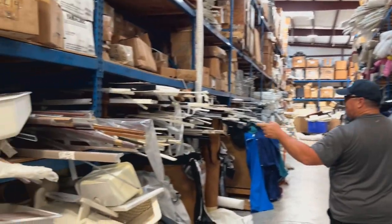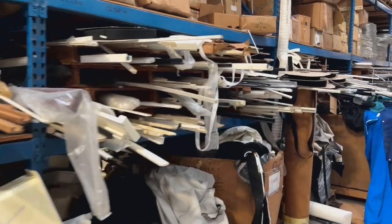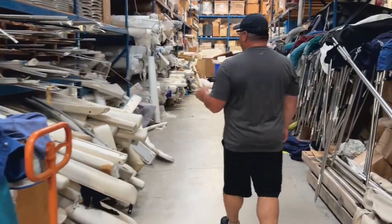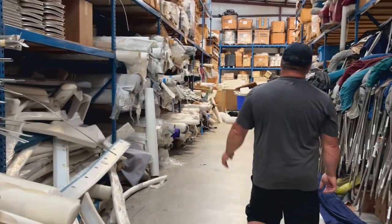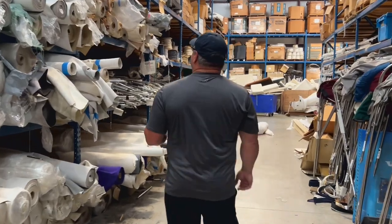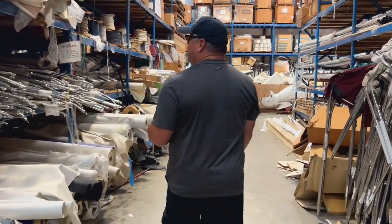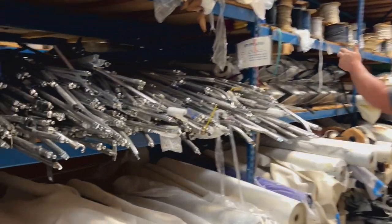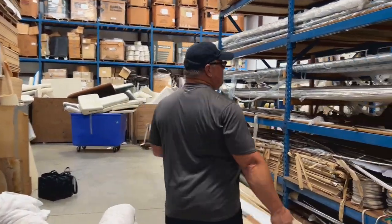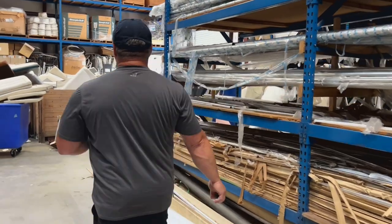Wood trim. Where in the world else would you find this? This is the trim pieces that go inside the boat. Coaming pads. Let's say you bought a boat and the coaming pads are screwed up, because a cat got in it and put their claws all over it. Here's more pieces for these tops right here. It's just an endless supply of stuff that you don't realize is still available.